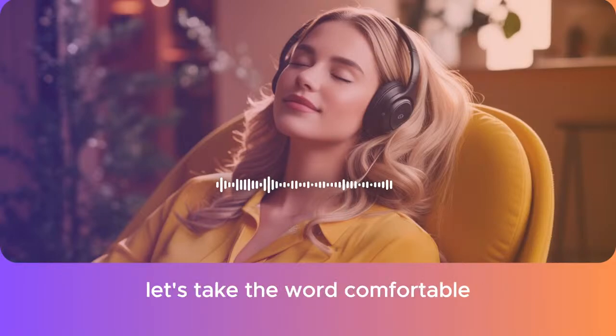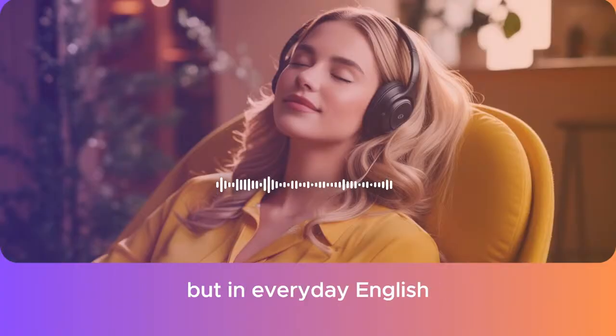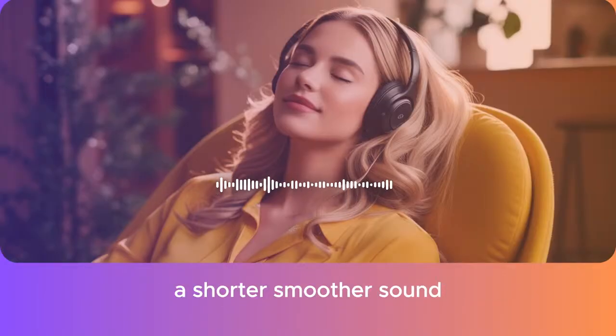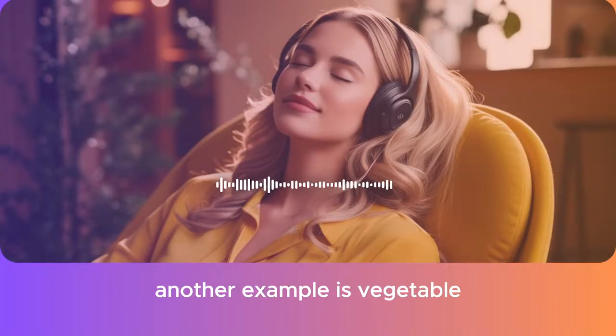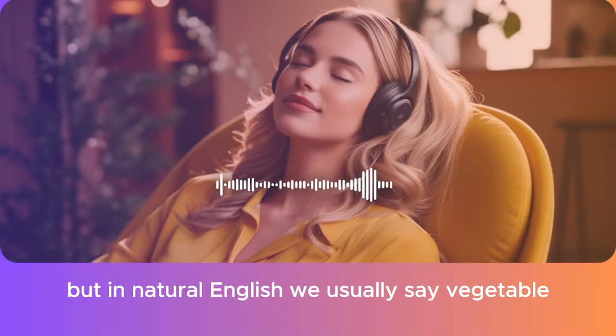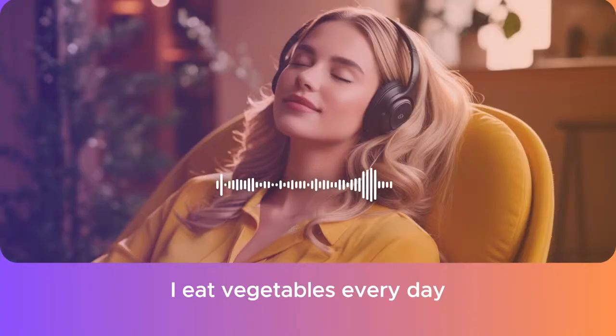For example, let's take the word comfortable. Many learners say it slowly, but in everyday English, it's often pronounced with a shorter, smoother sound. You can practice by saying, this chair is comfortable. Another example is vegetable. Some learners pronounce each part separately, but in natural English, we usually say it shorter. You might use it in a sentence like, I eat vegetables every day.